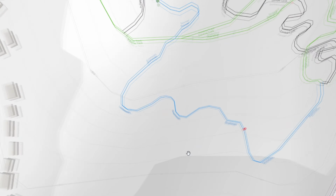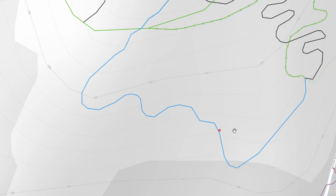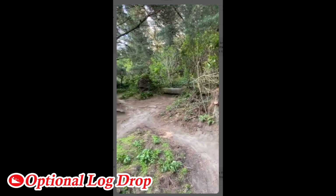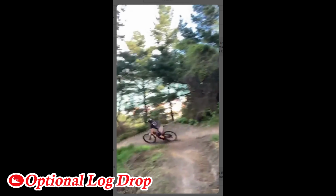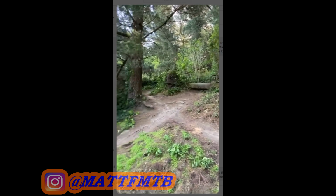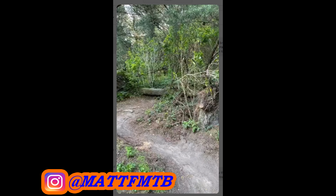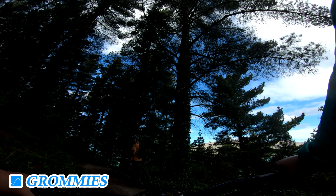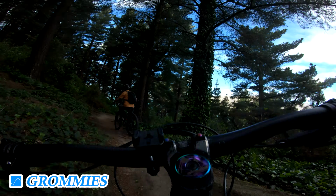We found a feature called the log drop and found a local to show us how it's done. And on that note, we decided we're not doing it. The bike has other plans though. Rolling in.